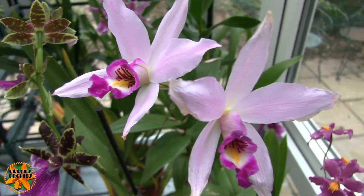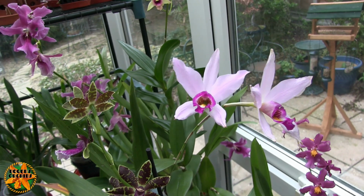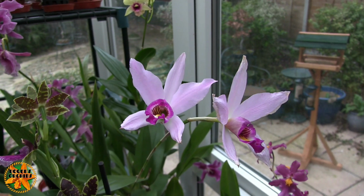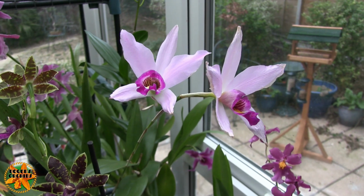Gorgeous blooms. One of the first blooms that stopped me dead at a show, I just stood there, mind you, it was a magnificent plant, it probably had a couple of dozen blooms on. And I just stood and looked at it and thought to myself, this was in the early days, one day I'd like to have one of them.